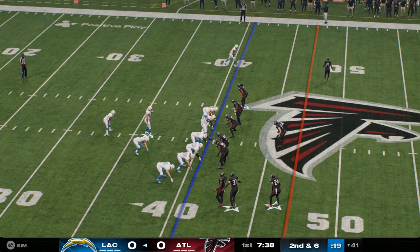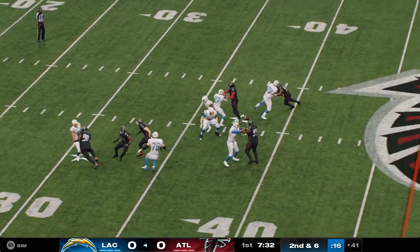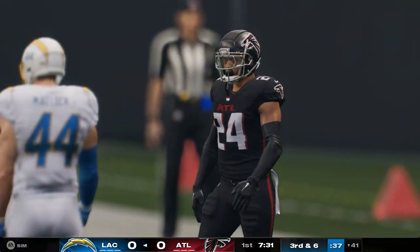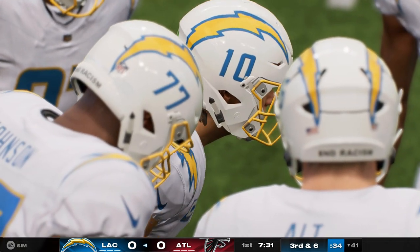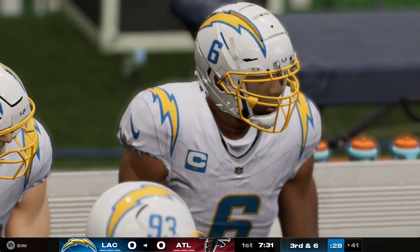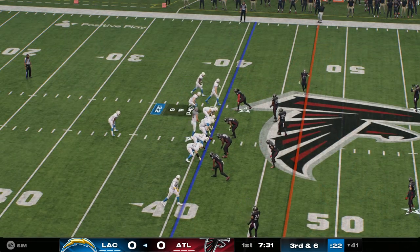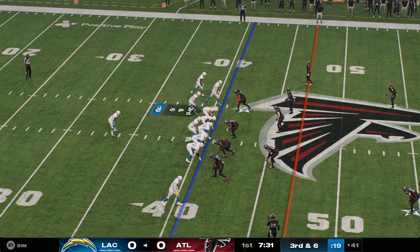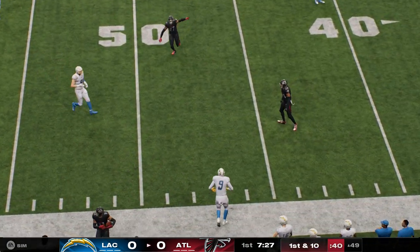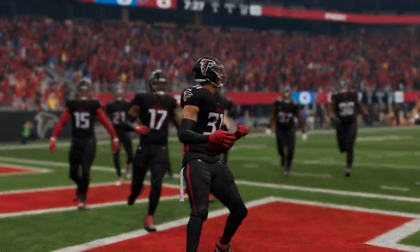Here's a second and six. Pistol here for Herbert. They told us this week they were going to try to come out fast, and tell you what, that's exactly what they did. Put immediate pressure on this secondary and let them know, hey, all game long today, you better defend every blade of grass because we're coming out firing. And even though that ball falls incomplete, it goes a long way in setting up the rest of this game plan. As they back to the sideline, intercepted. Picked off by Justin Simmons.